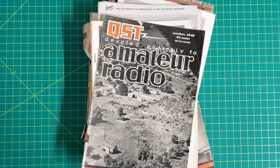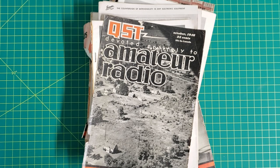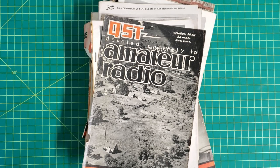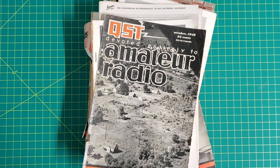Today I'm going to kind of step back in time. I'm sure a lot of you watching get QST magazines. Well, I happened to find these at a local NT flea market, so I purchased these. I got several from the mid-40s and some from the 70s.